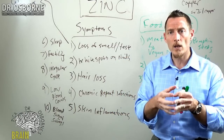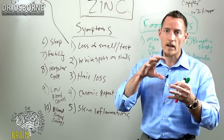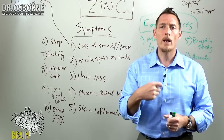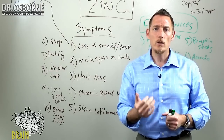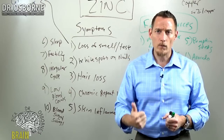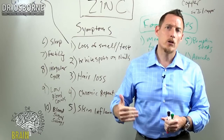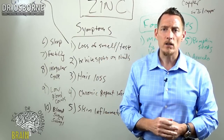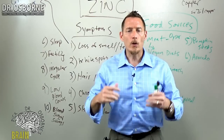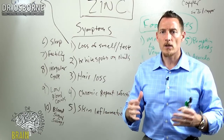So if you're low in zinc and your body doesn't have adequate zinc, you could be producing an insulin that's less effective, and that can create an insulin sensitivity issue that can lead to blood sugar ups, downs, and swings. So if you're eating right, if you're exercising and your blood sugars are still staying high, zinc deficiency may be part of the reason why. Those are the biggest symptoms of zinc deficiency.